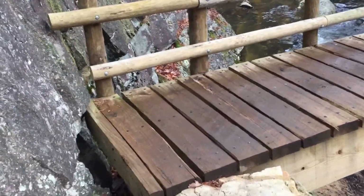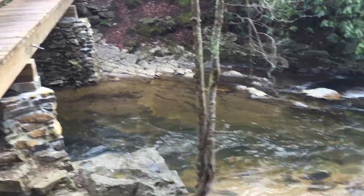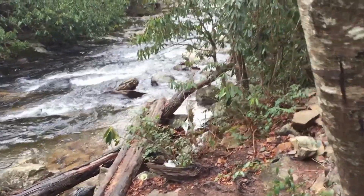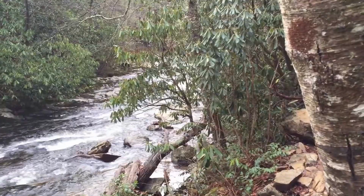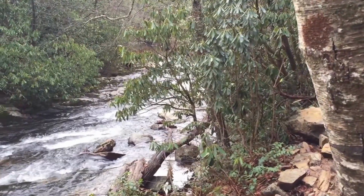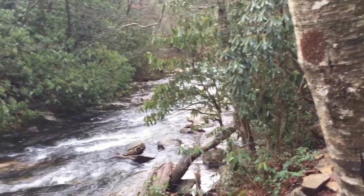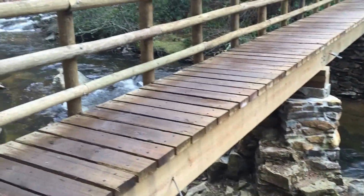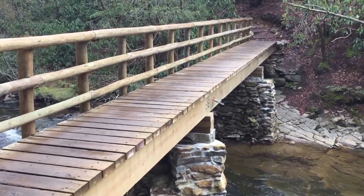Another beautiful bridge. My hat's off to the trail group who's done the rock work on this trail. Excellent. If you get a chance to hike it, you'll see what I'm talking about. It's incredible. Nice work, guys. Nice work. Also on the bridges. Top notch.